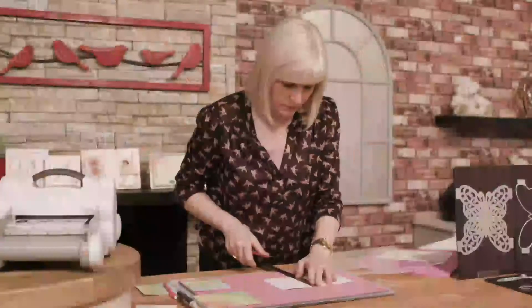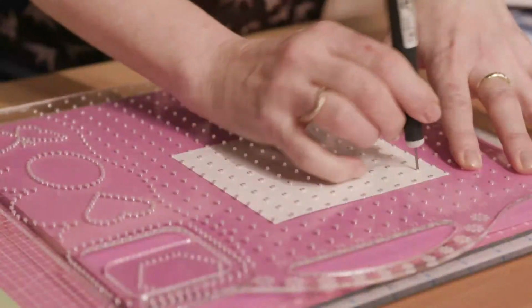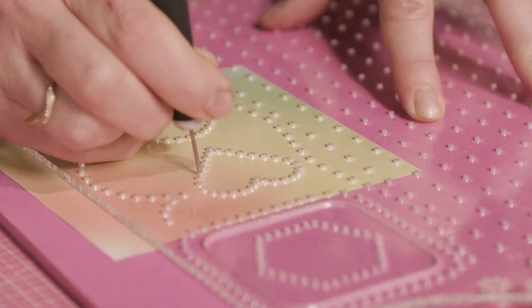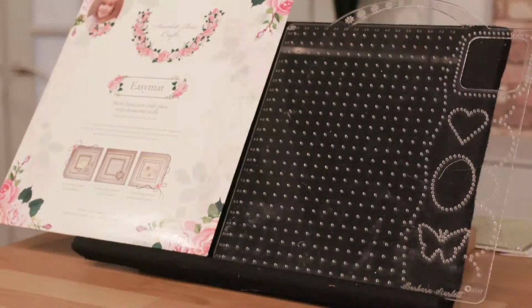Hello, I'm Barbara. And I'm Julie. And together we're Scarlet Rose Crafts. We're a family-run business, been in business for 2 years, and our aim is to bring new and innovative products to the crafting industry. We've both been involved in the crafting industry for many years, and we're continuing to move forward with our new company now.